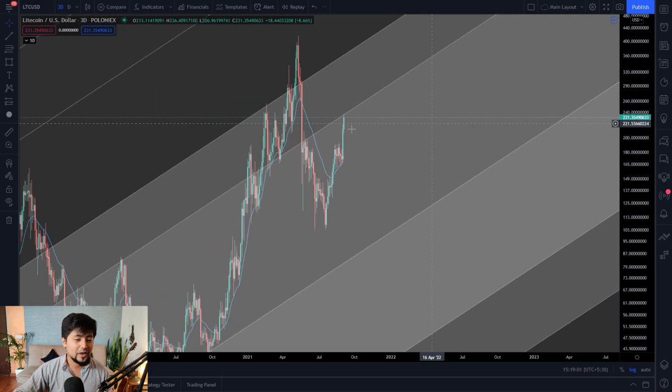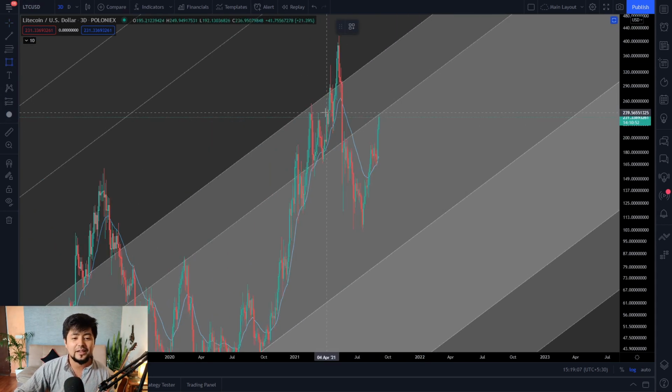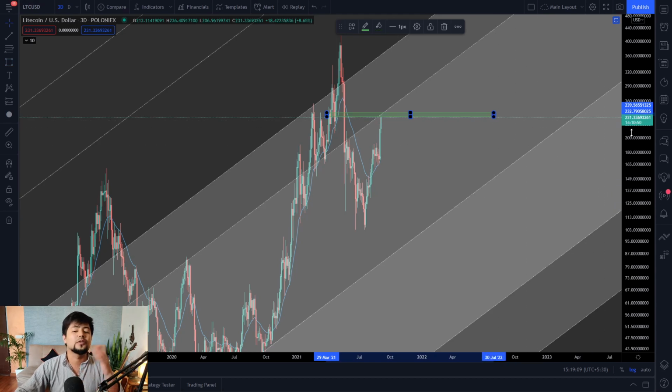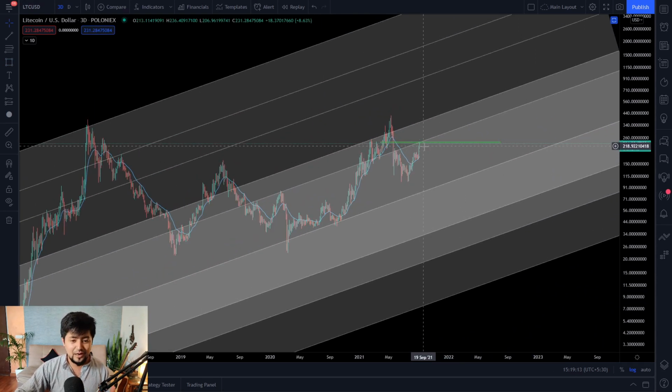And where are we right now? We're right there again. We're right there once again, just at it. So essentially this means that this entire zone, which is going to be your $250 region on Litecoin, is going to be very significant for any determination of a continuation move to the upside, or I don't know, a breakdown, or maybe a retest of this trend line down the line.